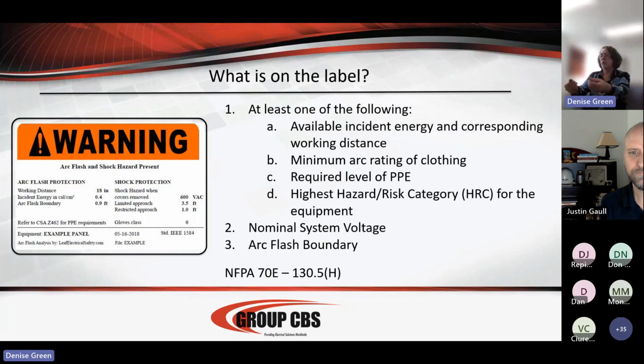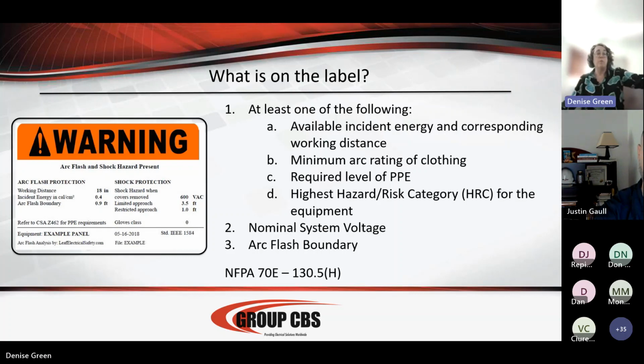That means the length of where your hands are doing a job. That's 18 inches from your hands to your face, basically. If you have a higher arc flash, the working boundary you see here is 0.9 feet. So it's not even a foot at that 18 inches. As the calories go up, that arc flash boundary moves. Okay, so it gets further and further away.